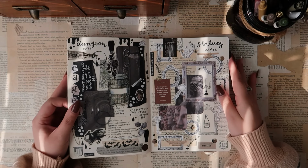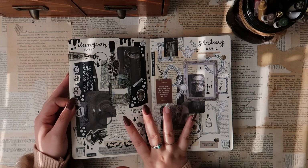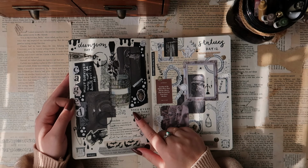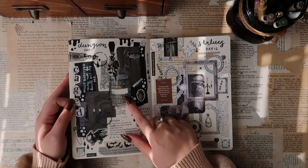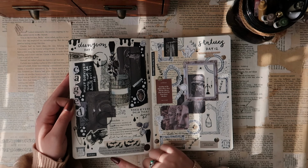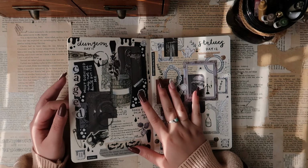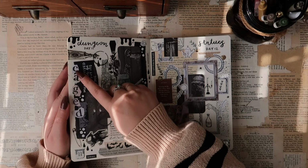Okay, speaking of some of my favorite duo spreads, there is just something so pleasing to look at with these spreads together. So starting off with the dungeon, there's a whole bunch of stuff going on here. I used PET tape, washi tape, stamps, stickers from a whole bunch of different sets. I went absolutely ham with this spread, and I think it's so cool.